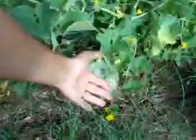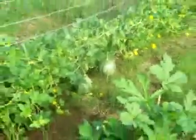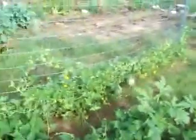Sort of put my hand up against it. You can see that's a good size. I've got about 10 melons in here right now that I can physically see. Here's a couple more over here. They're looking really good, and it's happily climbing up this thing.